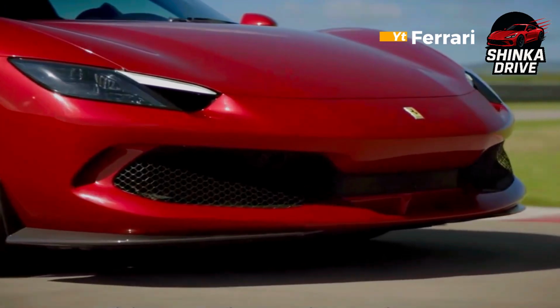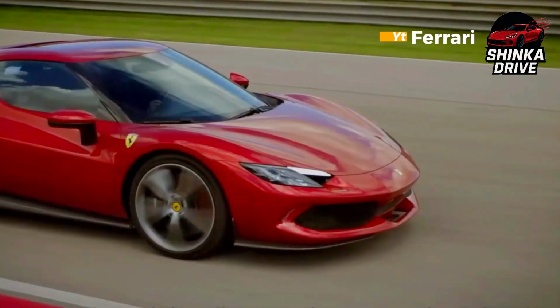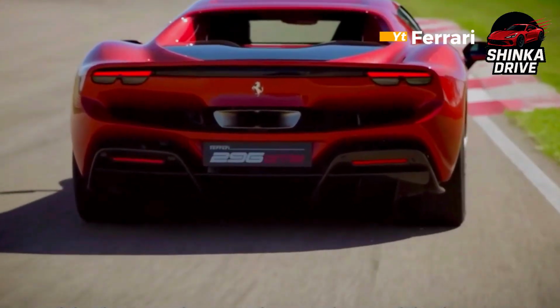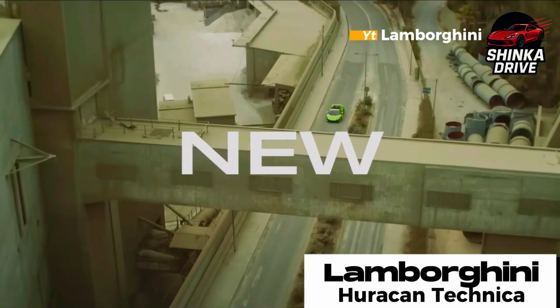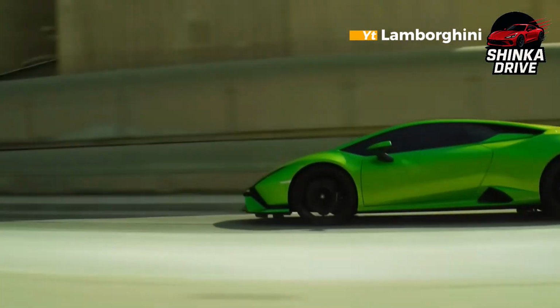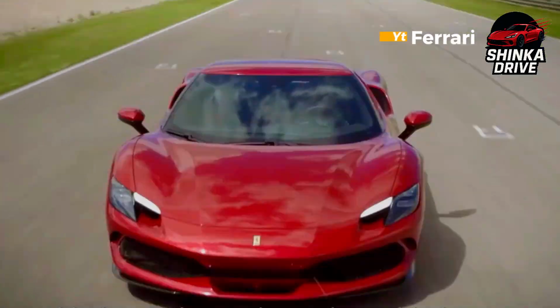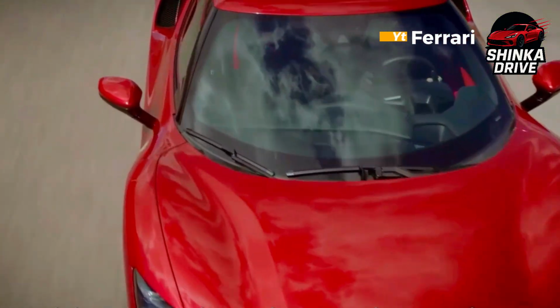But while the design is a triumph on the outside, some might find the GTB's minimalistic exterior slightly tame compared to more extroverted rivals like the Lamborghini Huracan Tecnica or McLaren Artura. It's beautiful, no doubt, but also subtle.